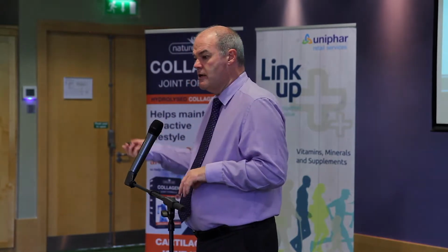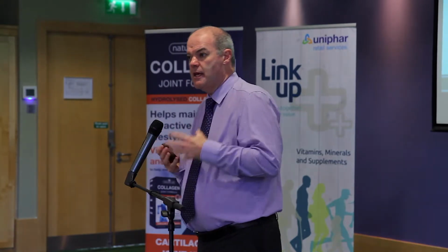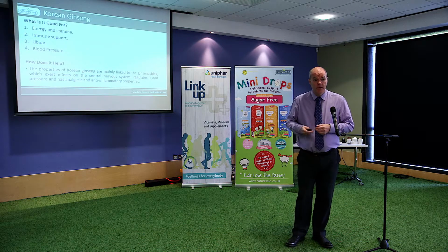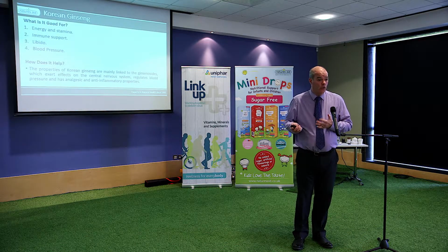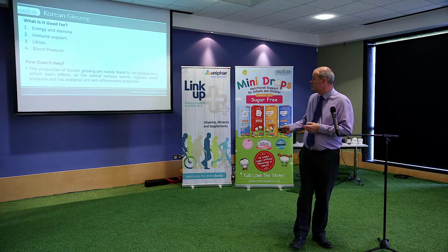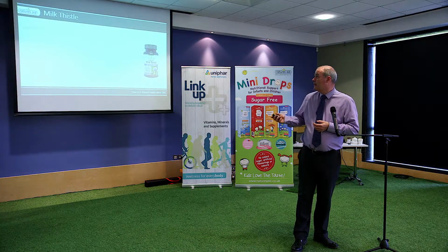Siberian ginseng, Korean ginseng, rhodiola, these are a group of adaptogenic herbs. They help our body cope with physical and emotional stress, and the things that are caused by physical and emotional stress. So stress can certainly exert an awful lot of problems onto the body, so problems with the central nervous system, blood pressure issues, and pain, etc. Our product is 16 milligrams of ginsenosides, that's the active component.